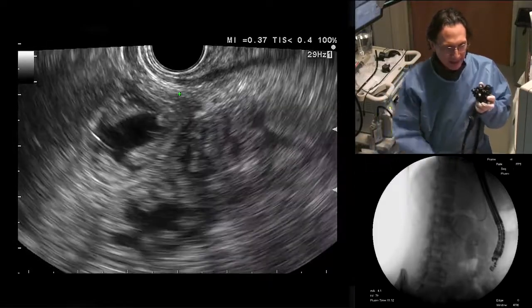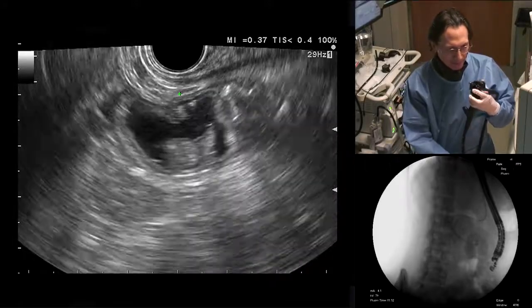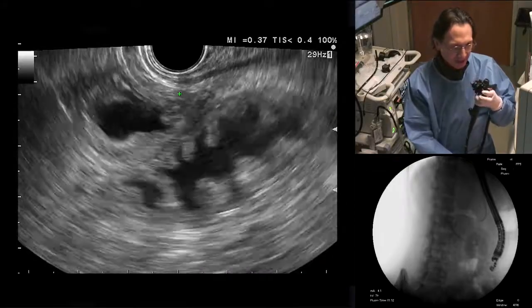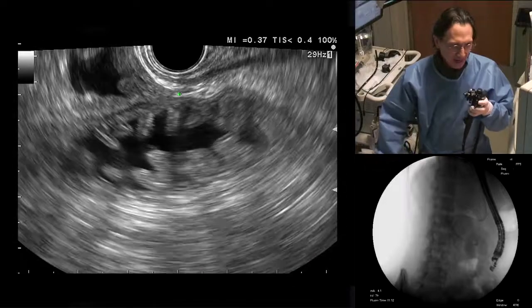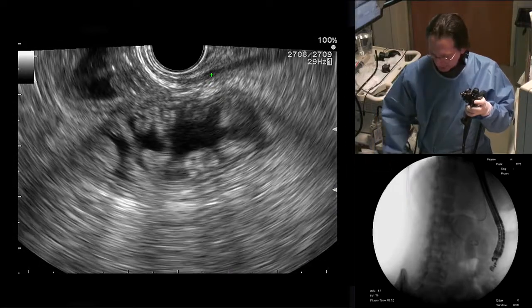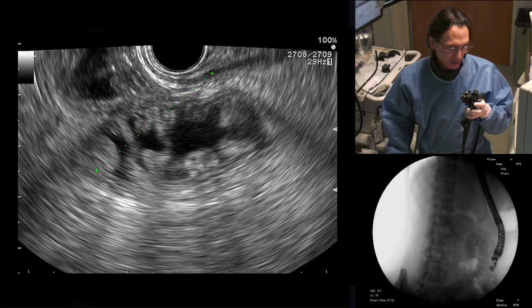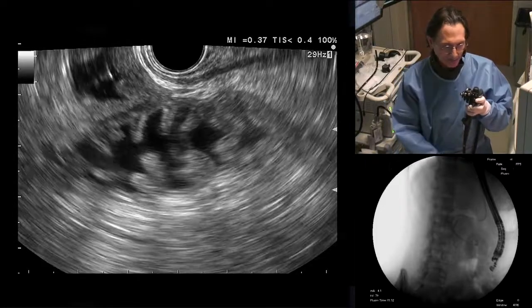This is more adjacent, but less room. It's all about choices here. More adjacent, less room. Here, a little further away, but a lot more room. I like this better, right? So if we actually make a measurement, we've got 3 centimeters. That's already good, right? So the further that we can advance our sheath, the better.